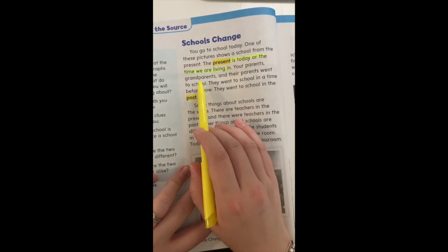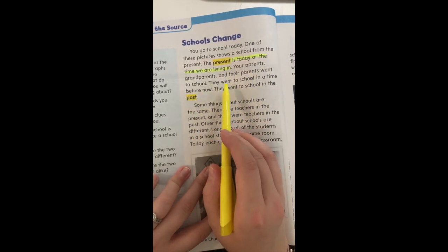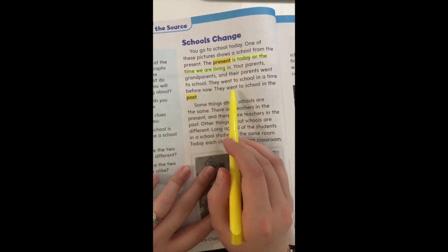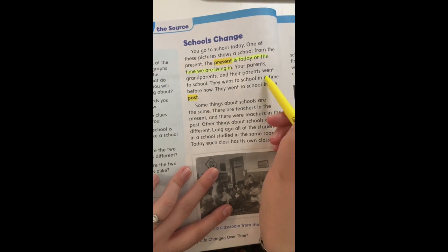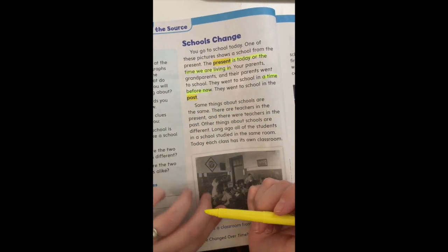Your parents, grandparents, and their parents went to school. They went to school in a time before now. They went to school in the past. So the past is a time before now. It already happened.